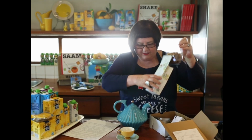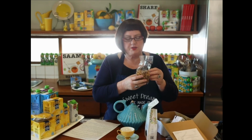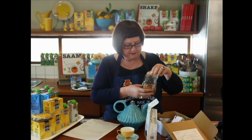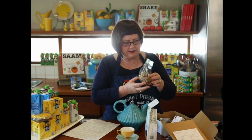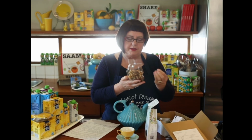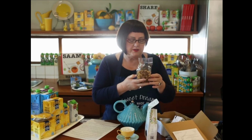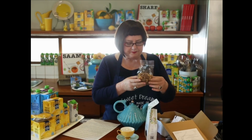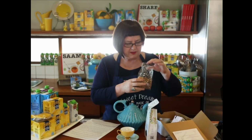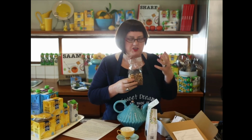And this again shows why this tea is so superior. It's a beautiful blend. You see the whole leaves. It's not those broken up pieces of tea leaves or dust, so often used in inferior tea bags. And you can clearly see the spices and other ingredients. And it smells just heavenly.